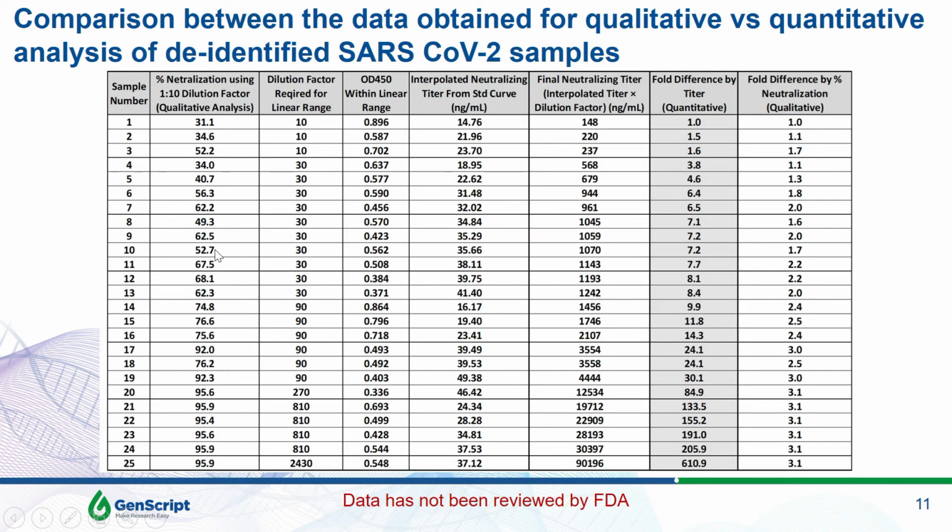By multiplying the titer values by the dilution factor used for the sample, you can get a final neutralizing antibody titer. Here's some data that we looked at with 25 samples. If you look at the final neutralizing titer across this set of samples, you have people that have very low titers. These were all people that were infected and then recovered from SARS-CoV-2, not vaccinated, but 148 nanograms per mil, and then in some people it went up to 90,000. So a very wide range of neutralizing antibody titers post-infection and recovery.